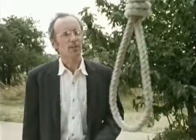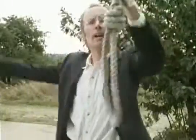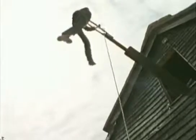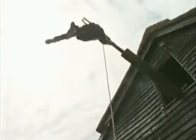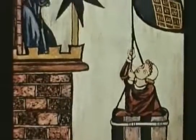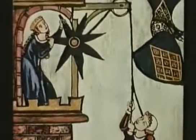The basic idea of a lift is extremely simple. You just need a rope and a pulley. Simple gadgets like this have been used for lifting people for centuries, but the problem is safety. If the lady let go, her lover would plummet to the ground.